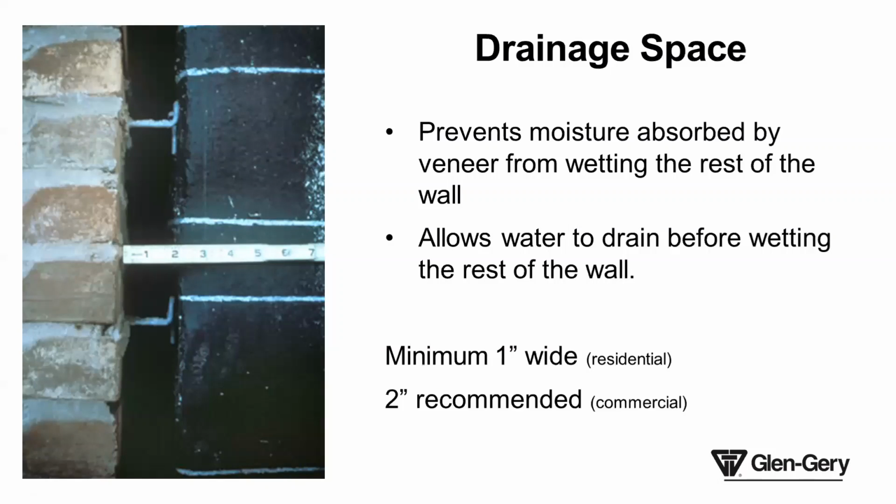1 inch. The Brick Industry Association, which is the national authority on brick construction, actually recommends a 2-inch airspace, 2 inches wide for commercial wall assemblies. And the reason is very simple. Even though the code allows a minimum 1-inch airspace, we know that mortar can completely bridge a 1-inch airspace as it gets dropped into that space.